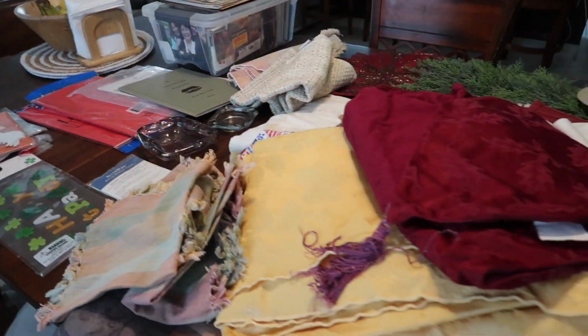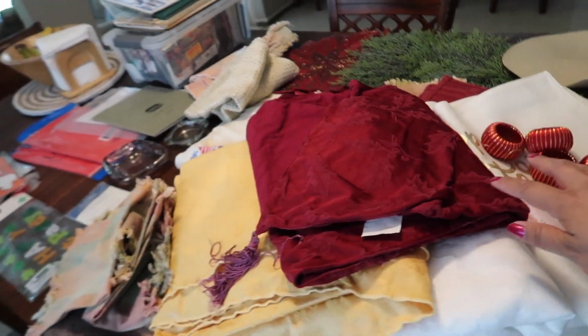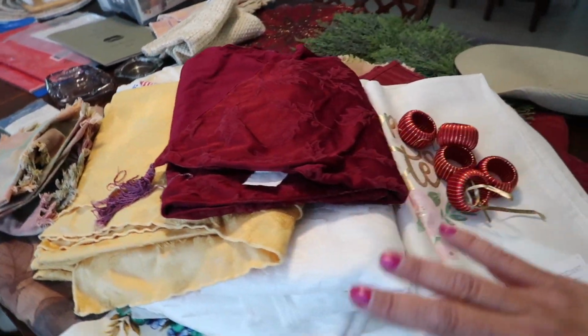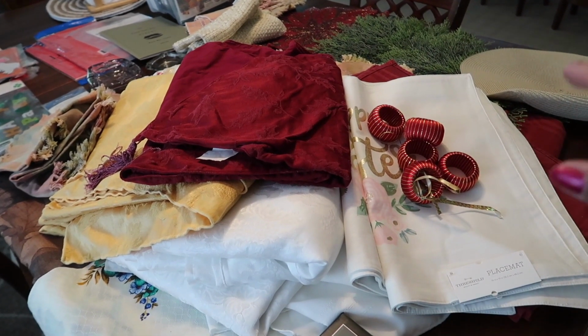Here is all the items that was stored in those 3 drawers, including all of the photos that are going to go upstairs. So let me go through all of this and put them in categories, and that way I can see what I got.